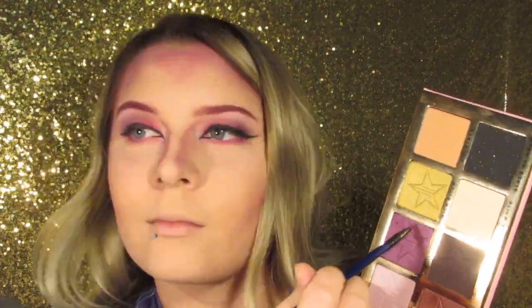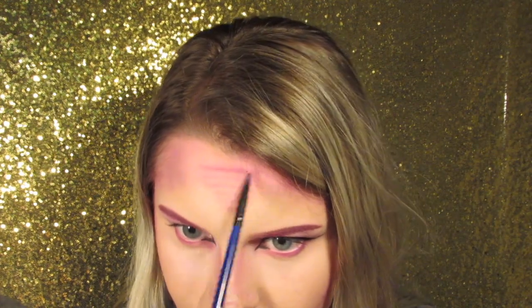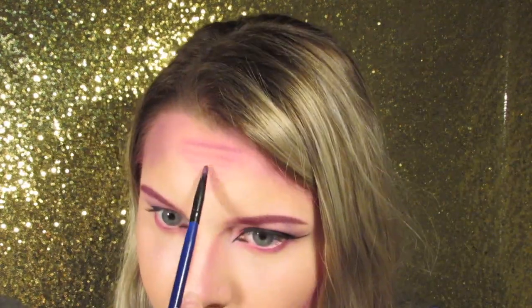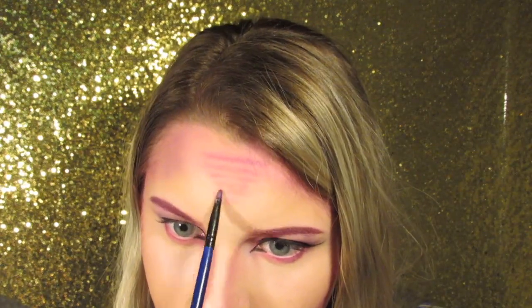So my camera died when I was doing this to the cheek stripes. I took a blending brush and I blended it all out, and then I'm taking that purple shade and putting it on these stripes to give it more depth and shadow and dimension.